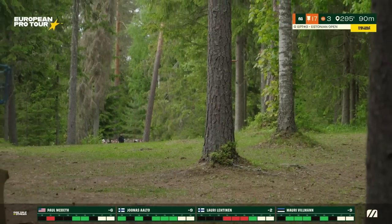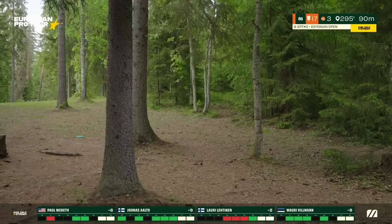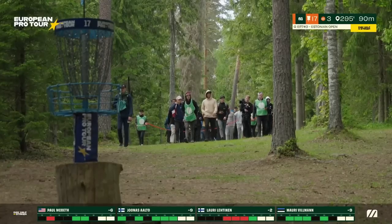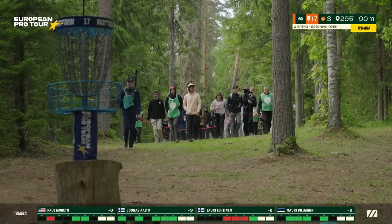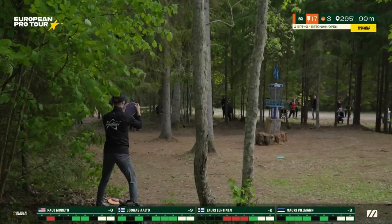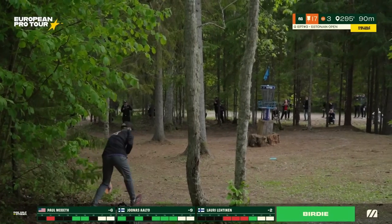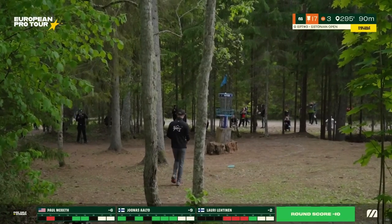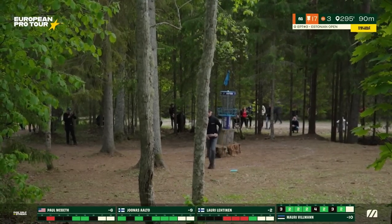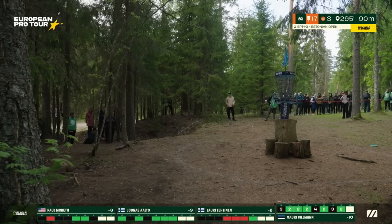And then this guy. A bit early. And I can assure you he will attack it. No worries for Mauri. Everything within 15 meters is a game for him. Oh, just effortless. Oh, la, la. Absolutely effortless looking birdie putt here on 17 for Mauri to put him to 10 under with one hole remaining. Incredible pace.